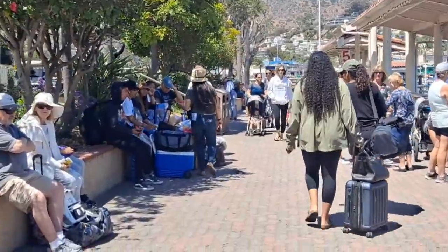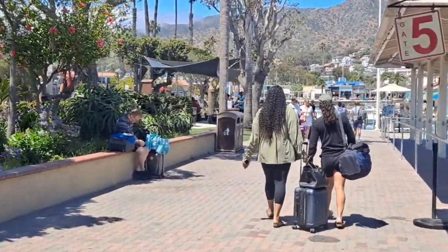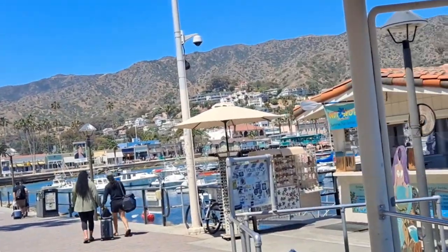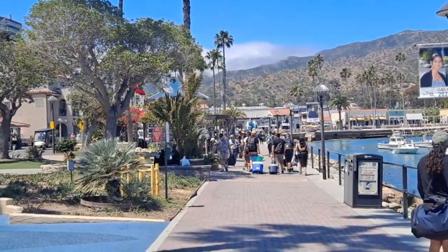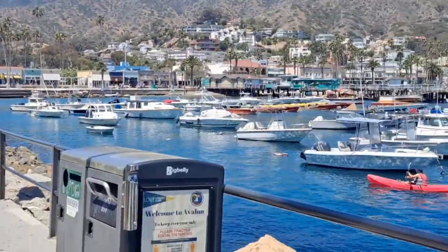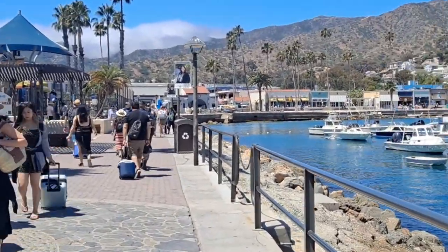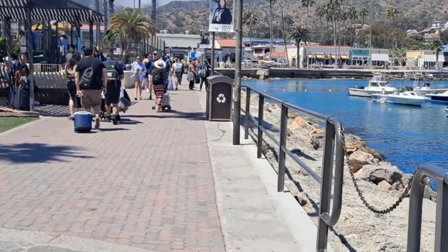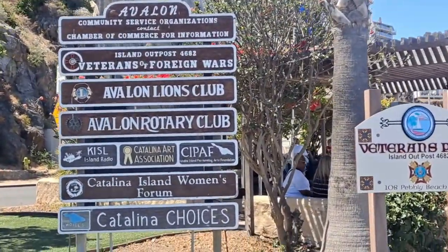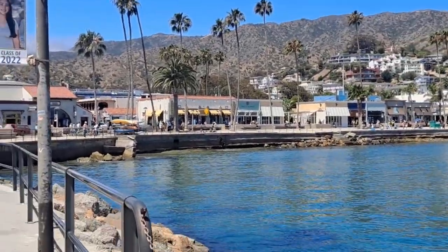It is crowded. It is June 12th. Nice weather, not too hot. Perfect weather. People kayaking. Lots to do here. Over there, further ahead, there's the beach.